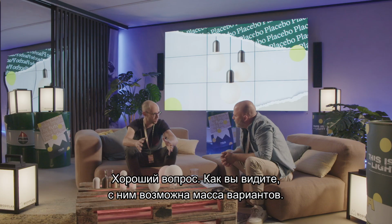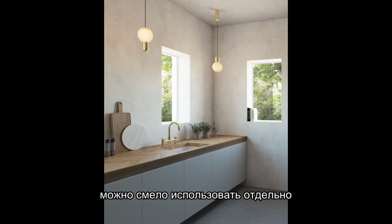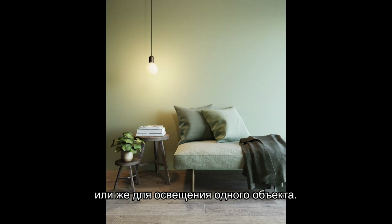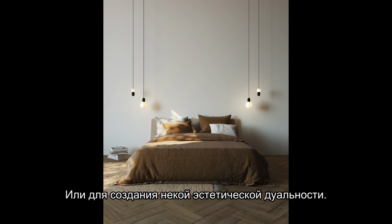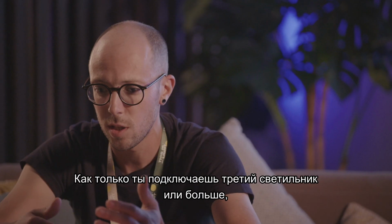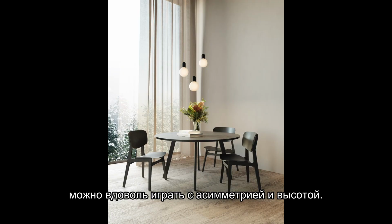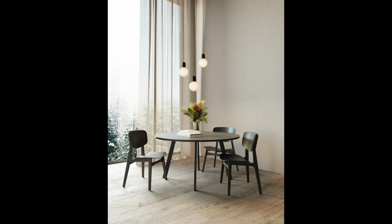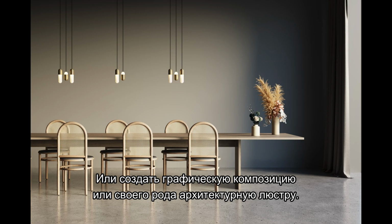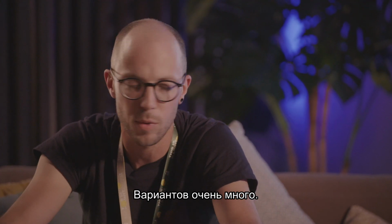You've seen that it's very modular, so I think Placebo can really work as a standalone fixture. It can be to highlight a single object, or you can really play with the duality of up and down in couples. But the moment you start using 3 or more, you can play with different heights, so they get very playful, or you can really make a graphical composition or build a sort of architectural chandelier. You really have a lot of possibilities there.